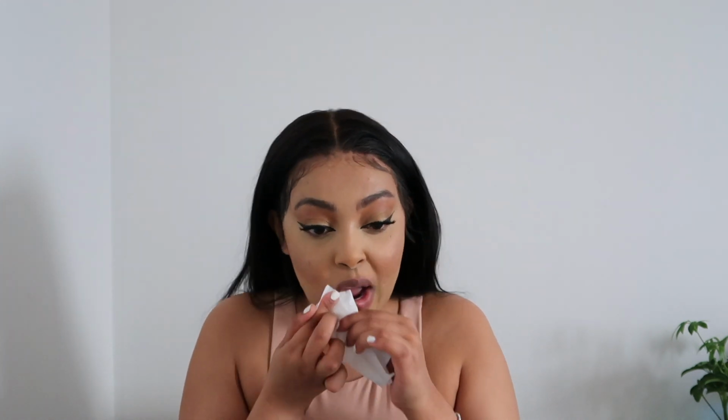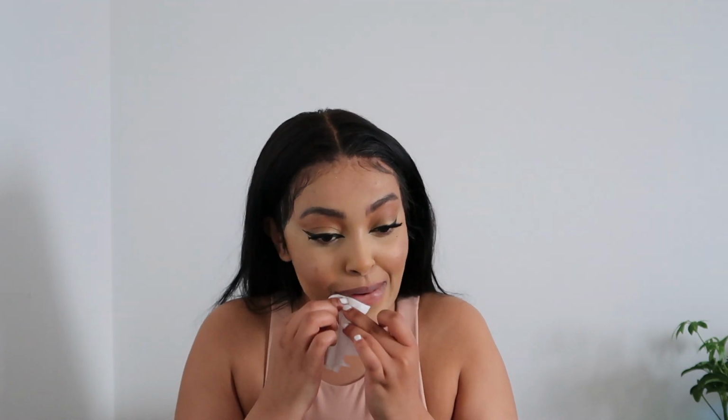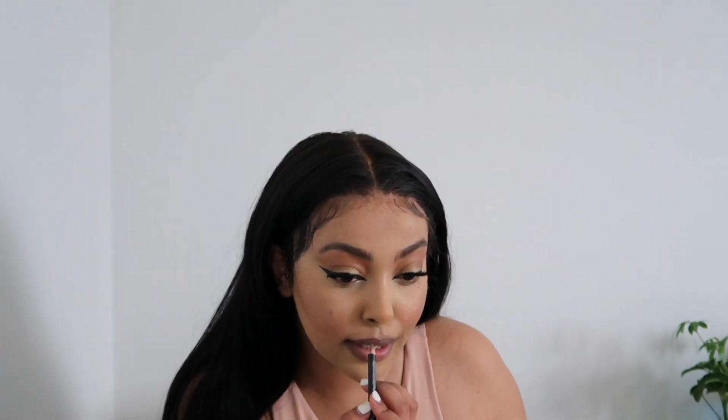For my lips, guys, first I always wipe my lips. I don't like anything to be on it. And then I will use Maison from NYX, my favorite brown color. I love to overline, and that makes my lips look bigger.